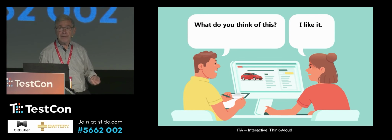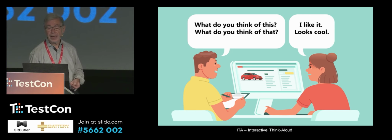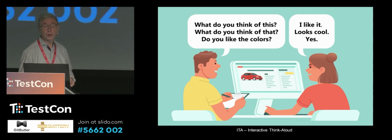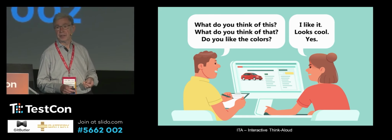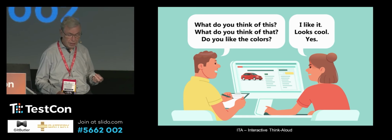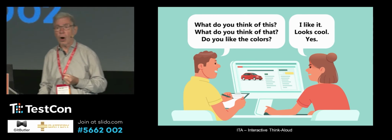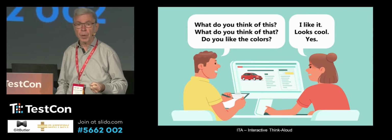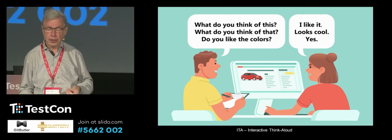So here we have a moderator who violates this. What do you think of this? I like it. What do you think of that? Looks cool. Do you like the colors? Yes. That is opinions. But in a usability test, the core of a usability test is to observe what the test participant can do and what they cannot do if the moderator were not present.